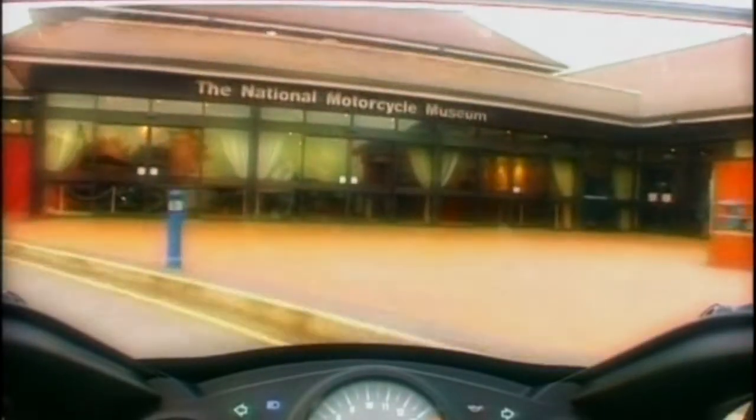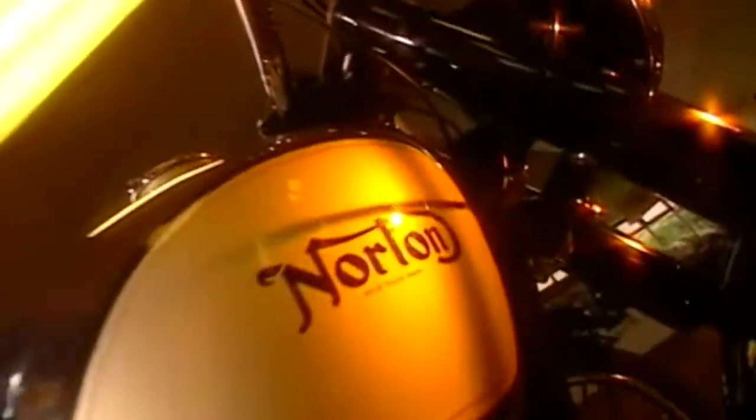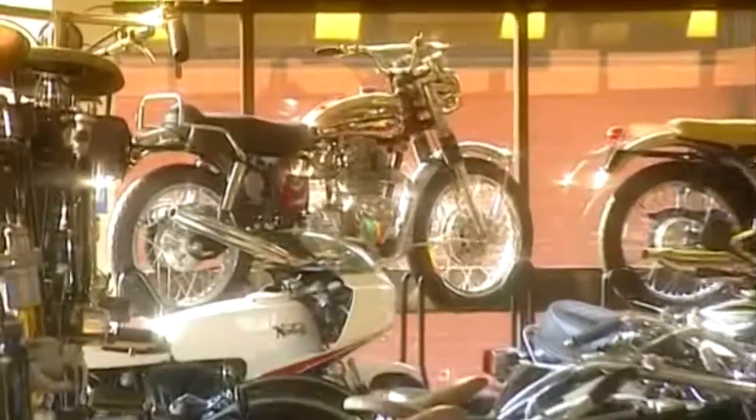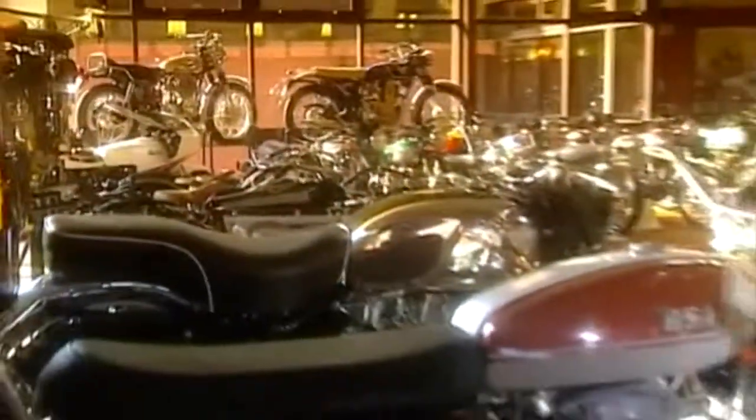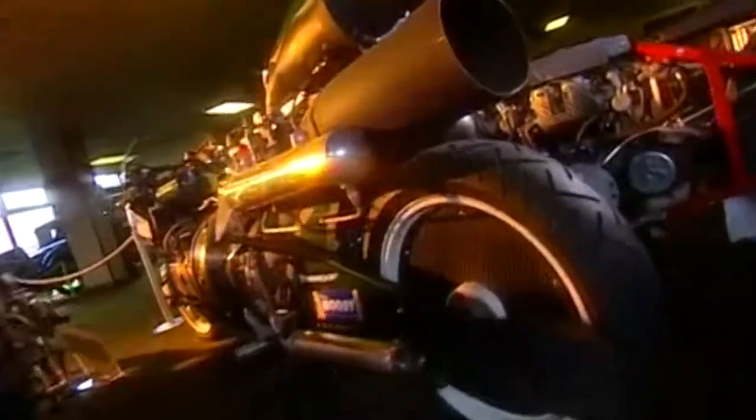For the past 20 years, the UK's National Motorcycle Museum has existed to preserve the best of British biking. When we filmed these archive shots in 1999, great British names such as Triumph, BSA and Norton sat alongside less famous but no less cherished British marques, in a collection that spanned some 900 bikes displayed over 5 exhibition halls.